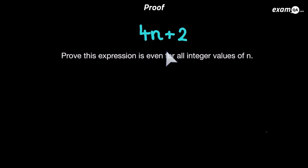Okay, so here we've got another expression, 4n plus 2. And we need to prove that this expression is even for all integer values of n. So think back to even expressions. What was the format? And you should have said 2n. You want to be able to factorize out 2 from this to prove that it's an even expression.